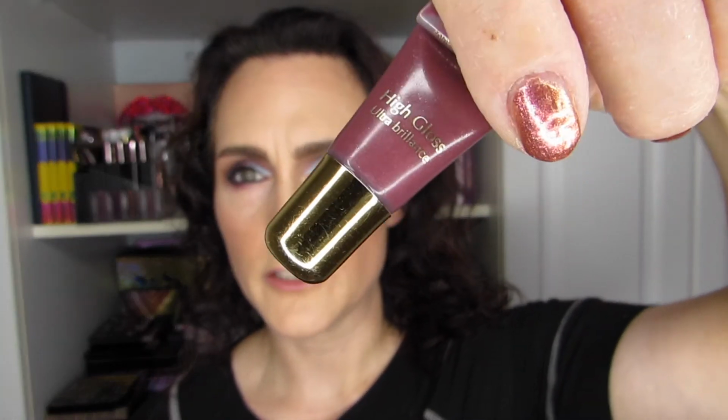And finally, what is on my lips is an Ultra Brilliance High Gloss by Estée Lauder. I do not know the color. It has rubbed off. I've had this one for a while, but I think they still have high glosses. Pretty sure. Anyway, I finished off the whole look by spraying some Master Fix by Maybelline. But that's it. That's what I did.